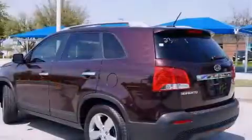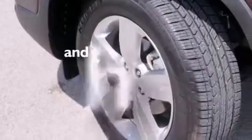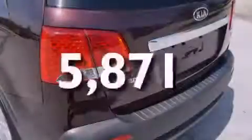memory settings for the seat's positions so you can recall your favorite alignment with the push of one button, air conditioning, cruise control, and this vehicle has fewer than 6,000 miles on the odometer.